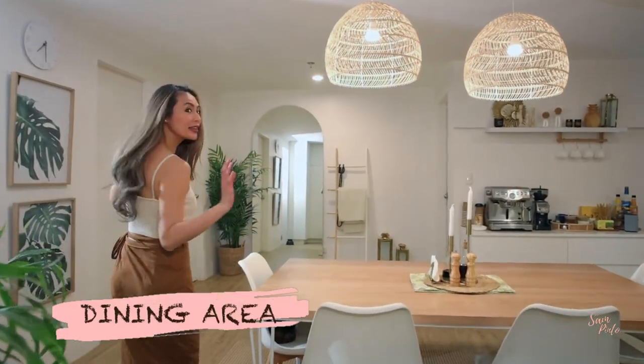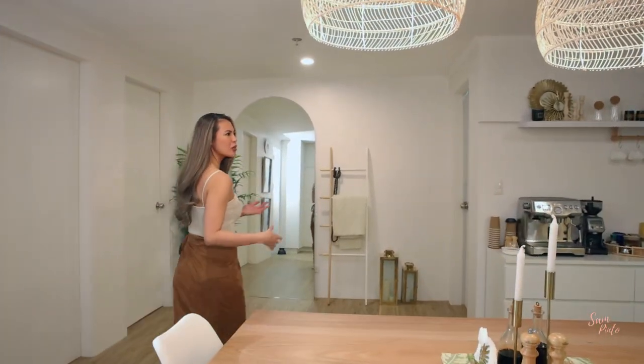So, a little cuento is we actually moved here September last year. And that was during COVID. And nasa Australia pa ako noon. Paano nangyari yun? Because we used to live in another city. I asked my PA, my driver, to pack everything and just move it here. So, pagbalik namin from Australia, nandito na everything sa gulo.